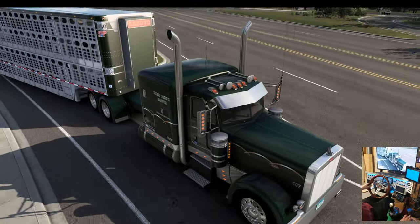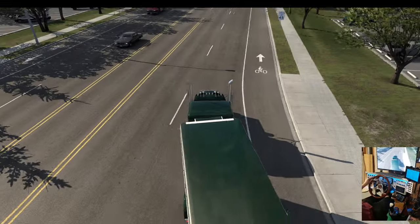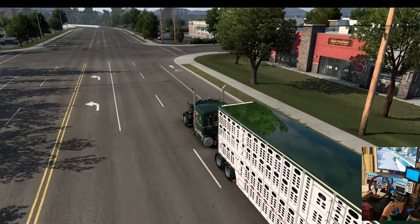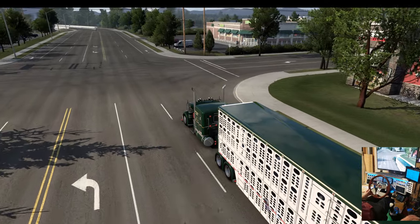Oh, coming there. And so those swoops on the side of the truck, they represent steer horns.